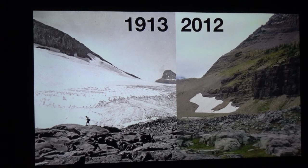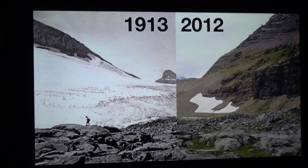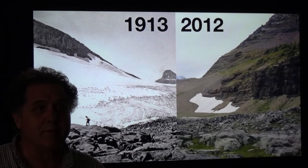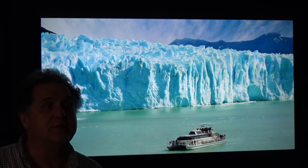Just for the climate change, the glaciers are getting smaller. 1930, same picture, 2012. So it's hard to deny, but this is normal. This is a normal fact of life in the interglacial period. We warm up, everything melts, and then we go back into the ice age. The normal weather on the planet is in the ice age.